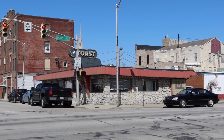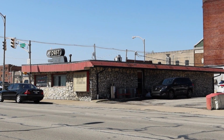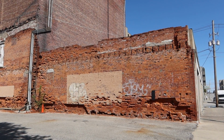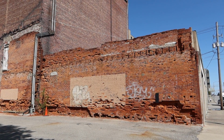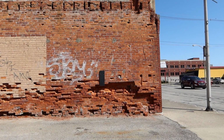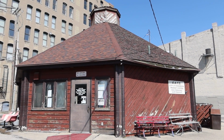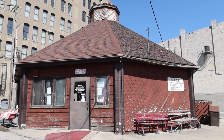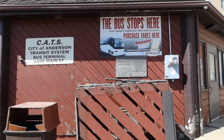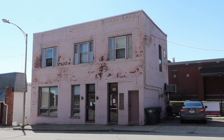Got a restaurant, looks like it's called The Toast. Seems to be packed full of people. I just wanted to show you an example of why sometimes it's hard to keep these old buildings around, because like I said, they just kind of deteriorate with the wind. Hey guys, I just ran into the City of Anderson Transit System bus terminal. Figured that was worth a clip, right? Just a random dilapidated old brick building in between some other old brick buildings. Looks like it's probably being used as a residence.